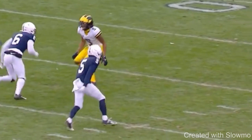Okay, so I hope this video helps you guys out. Hope it gives you some insight on wide receivers and how they can make much more pure and much more explosive cuts at the top of the route.